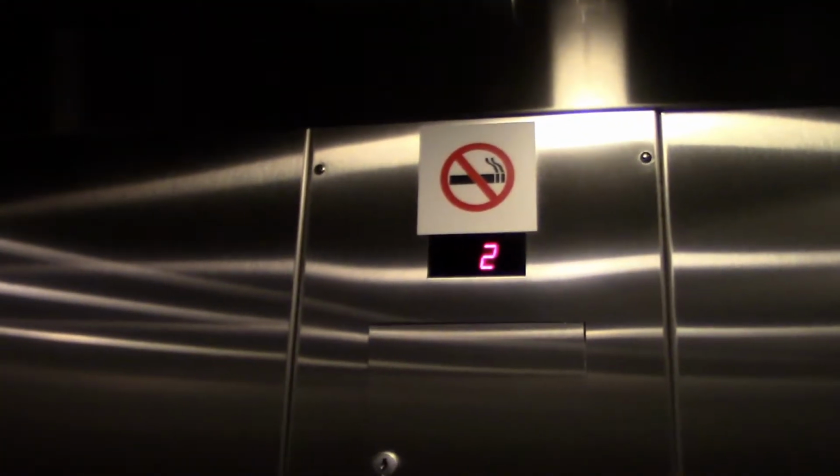Again, very interesting no smoking sign. They wouldn't put no smoking on it, so they put the actual sign, which is kind of cool. But anyways, this Schindler cab is okay. It's okay looking. I mean, it's not great.